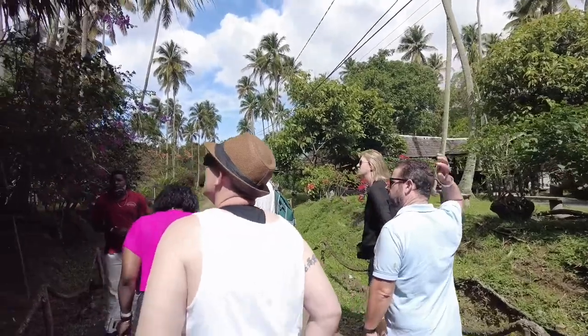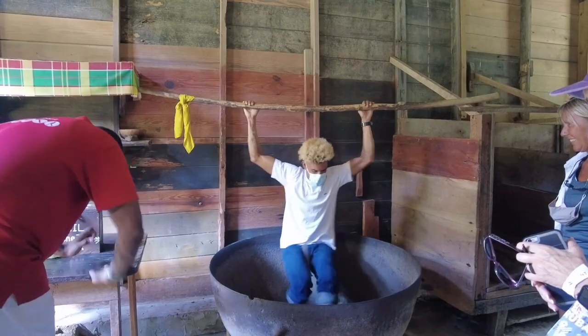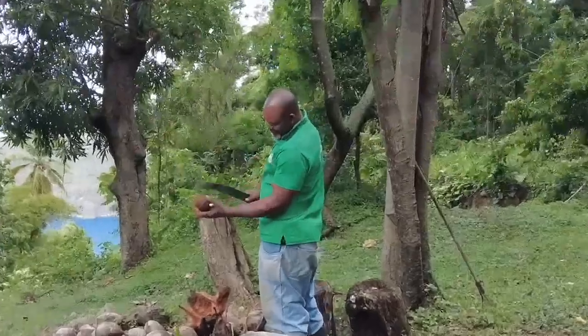Before hopping on our catamaran to sail by the Pitons, we stopped by a cacao farm to see how chocolate and other products are made and had a delicious St. Lucian lunch there.